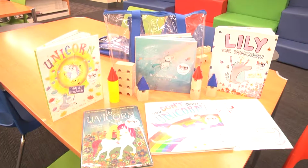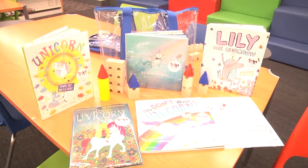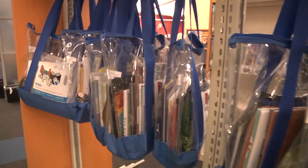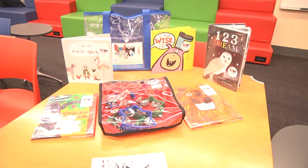Inside each Read With Me kit, there are 5 books, 1 learning extension activity from those books or from the theme of those books, and an individual sheet that looks like this that has some activities, rhymes, and songs and fun things that parents and caregivers can do with children to imitate story time in the home setting. The Read With Me kits are designed specifically to kind of recreate story time in that home setting.